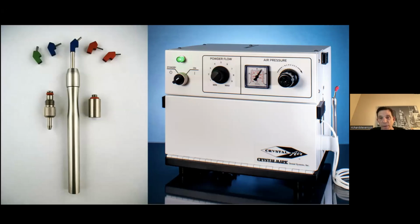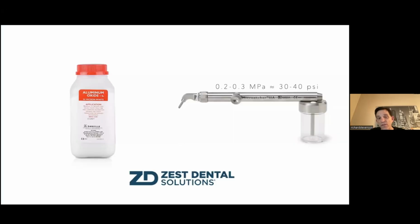And then you have to have a special cart for it and everything. But it is amazing. It's amazing because it doesn't shoot out a lot of excess aluminum oxide. It just shoots out just the right amount. It's very efficient. This system is completely different. It uses a Venturi effect of having the air create a vacuum and pull the aluminum oxide particles into the handpiece and then ejecting them onto the tooth.